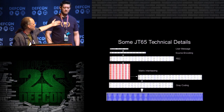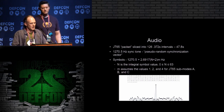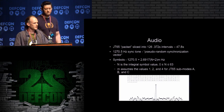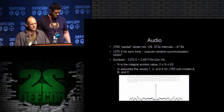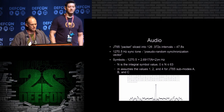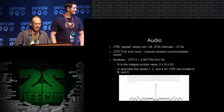So you have these symbols here, which are shown as just regular numbers. Those numbers are then put through this formula. JT65 is an MFSK, multiple frequency shift keying, protocol. And you can see the formula there, do the math. You put in a number, you get out a tone.